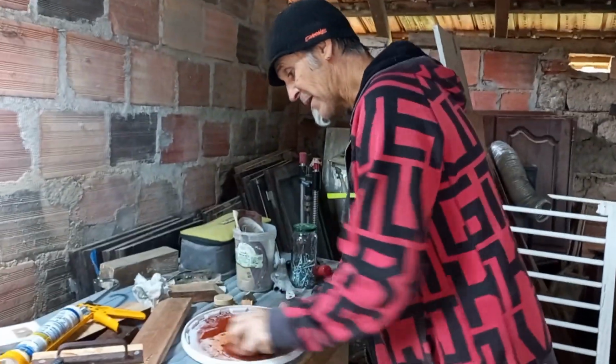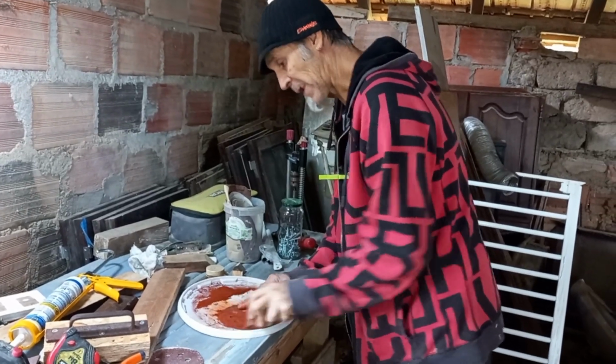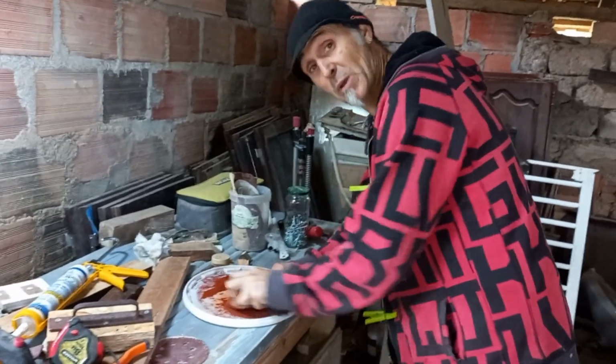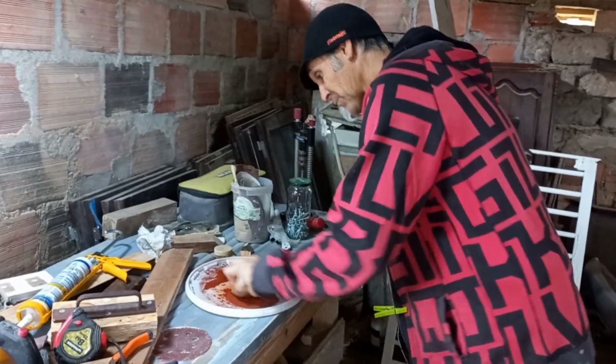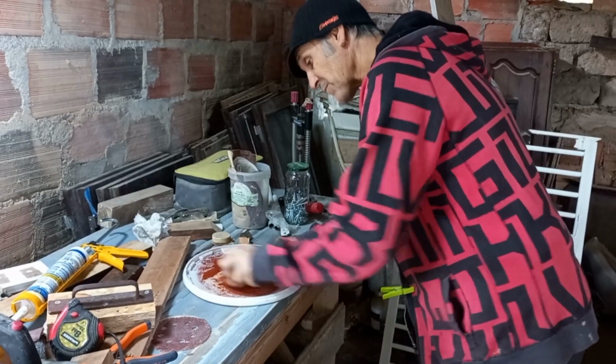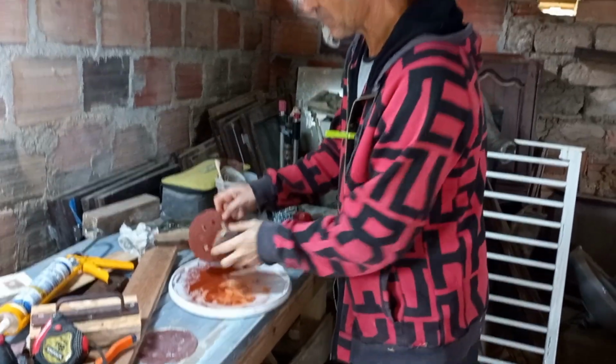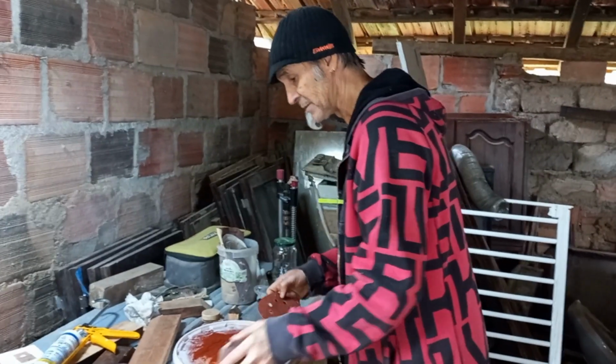So we're gonna try to tint some paint with it. Let's see what happens. Yeah, might as well. We literally dug it up, so it's free. So we're experimenting.